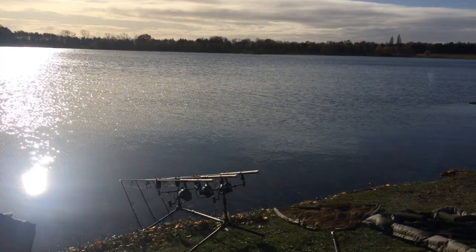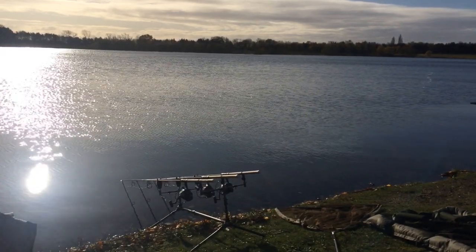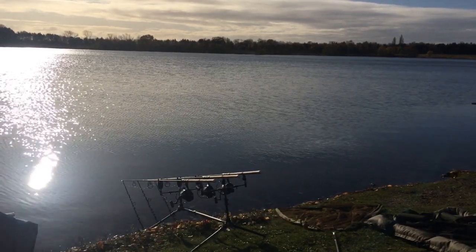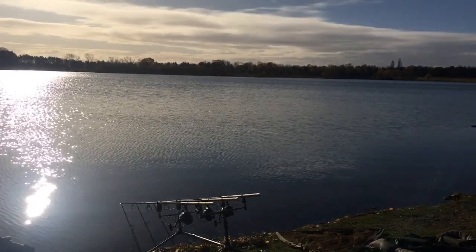So yeah, it's fishing, but I thought I'll just leave it a few hours and get things sorted out and see how we get on. But yeah, don't it look nice?